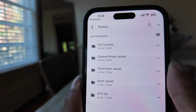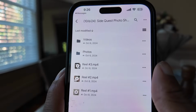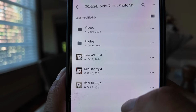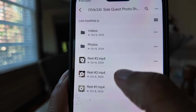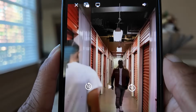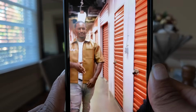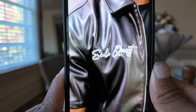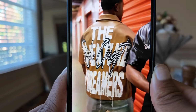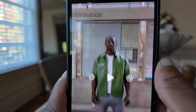And the really cool part is that the photographer ended up making some edits for reels for us. So these are 3 pieces of content that we now know we can roll out when we do the actual drop. So let's take a look at one of the pieces of content that he made. This is clean, bro. So we got that one.